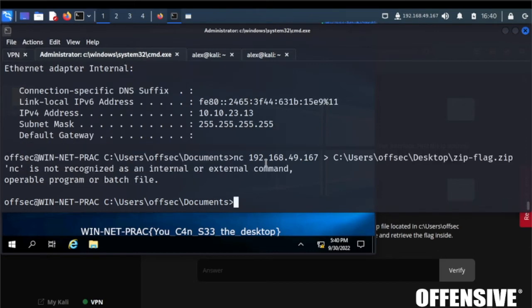Didn't like it. NC is not a recognized internal or external command. I did miss the port. Yeah, you're right, I did. But it stopped right at NC. It didn't like it. NC is not on the box.